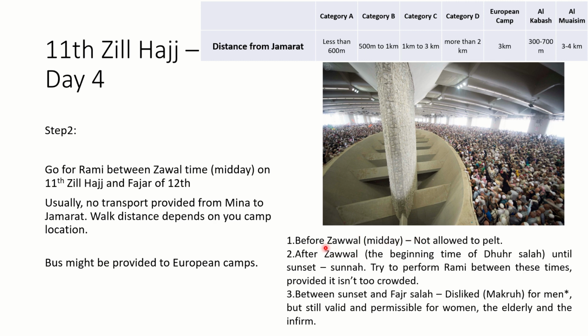What you can do is that before the Zawal time, you can go to the location, to the Jamarat, to save time. And after the Zawal time is over, you can do the pelting. Or basically the main timing is that you can do it after the Zawal time and until the sunset. And this is the Sunnah time when you should be doing the Rami.